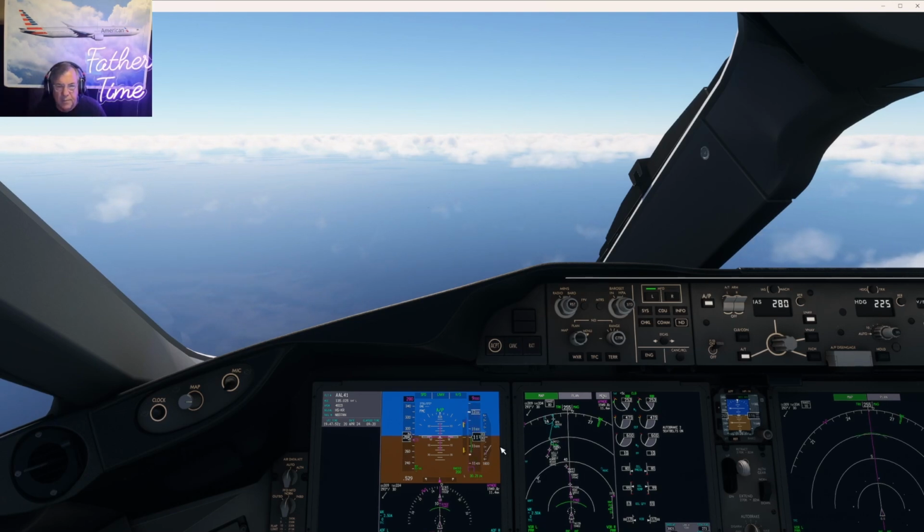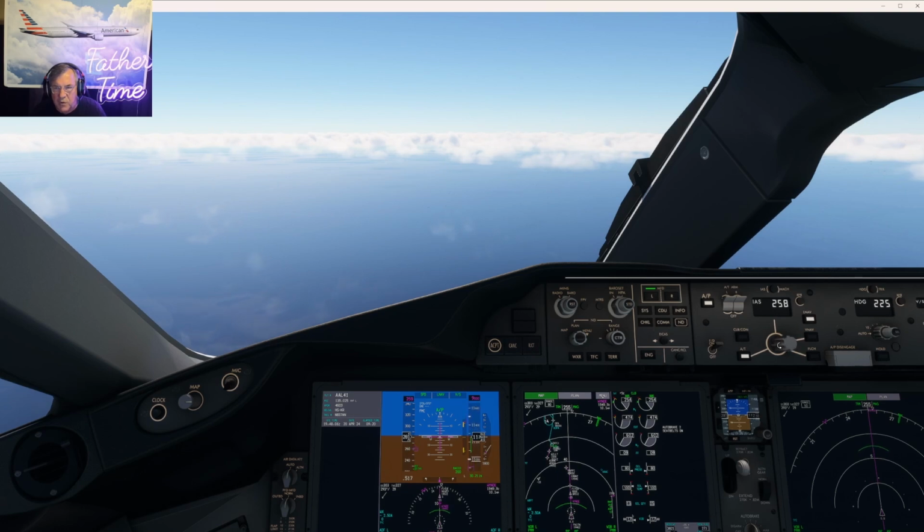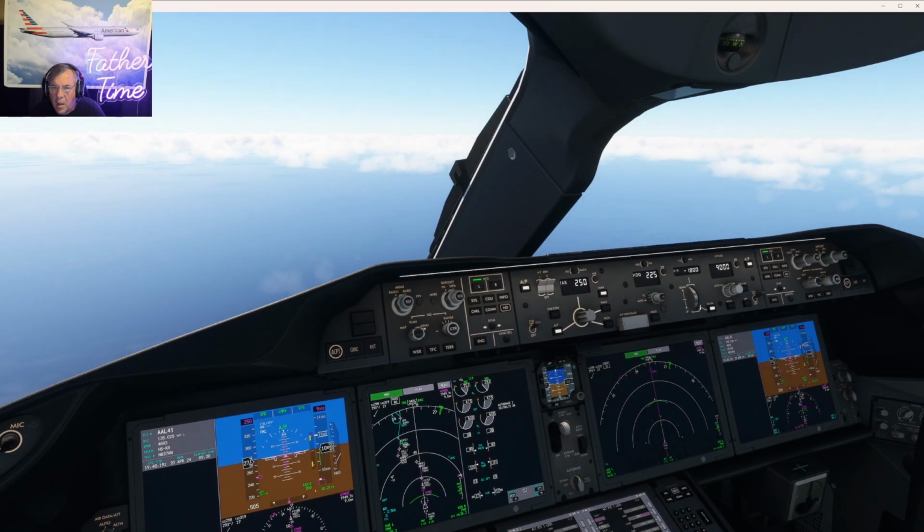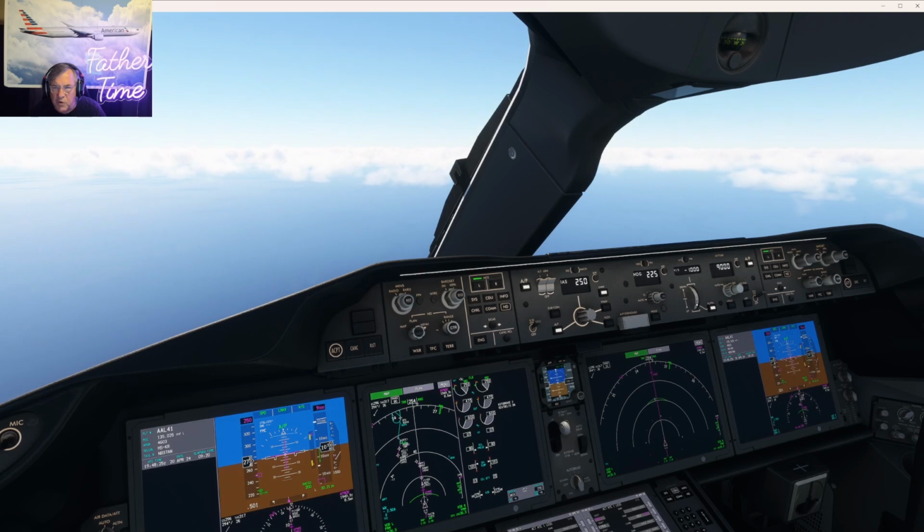27. Austrian 6 Echo. He told the other guy ILS 28 center. 27 center, turn left heading 180. Yeah, that didn't make any sense. Maintain 9,000. Turn left 180 and maintain 9,000. So I've got to be 250 below 10 here, so I'll bring the speed back. 27 center, that sure is better than 27 right. Just make sure we're 250 below 10.